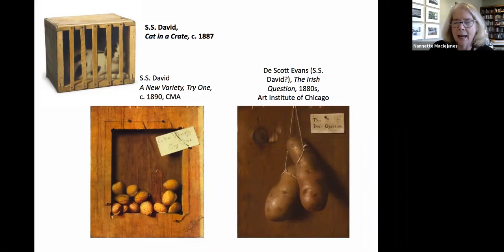When they made that hypothesis in 1971, only a handful of these paintings were known. We now know there are dozens and dozens of these trompe-l'oeil paintings of fruit and nuts and all kinds of things, and potatoes. And they have varying signatures. Some of them are signed SS David, some are signed Stanley S. David, some are signed Scott David.